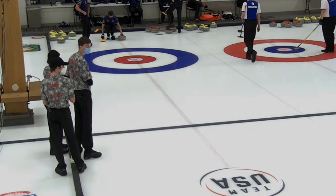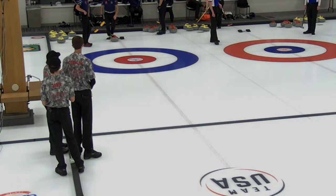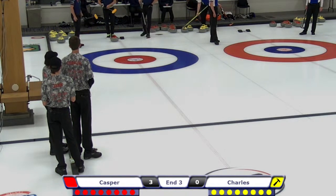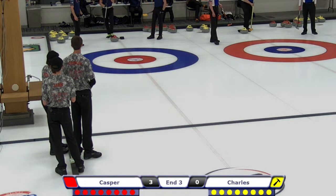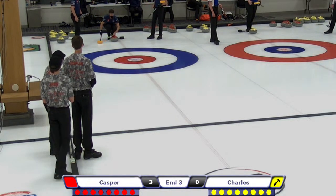So after stealing one last end, Team Casper will deliver the first stone once again. And once more, they will be electing for a draw to the top 4 foot. But they are electing to go with Marius's out turn this time, keeping it on the same side of the sheet that they're more familiar with.